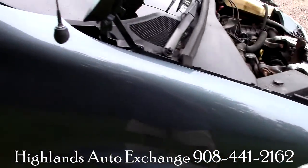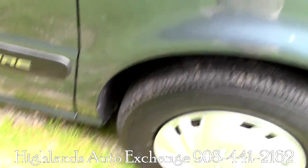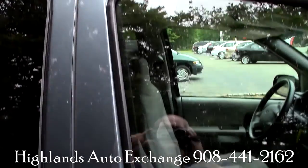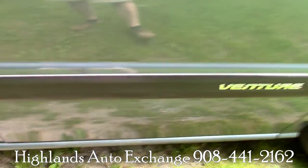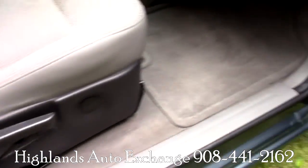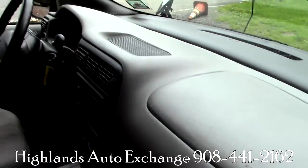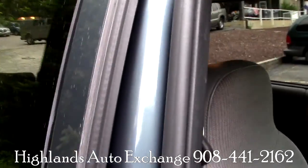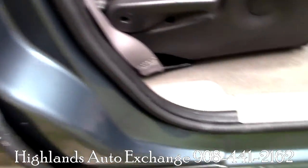All right, let's go over the body. Right front fender. Doesn't look like there's any scratches or dents. All right, this is your passenger door. Looks actually really, really nice. I see no scratches, no dents. All right, let's look at this side of the passenger compartment. You can see the floor is nice, floor mats. Of course, your airbags. Okay, here's your door jamb on this, and then we'll go around the door.